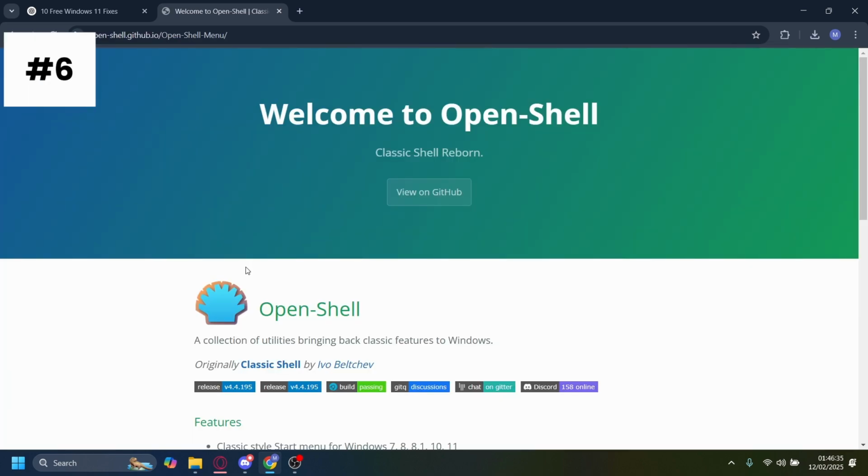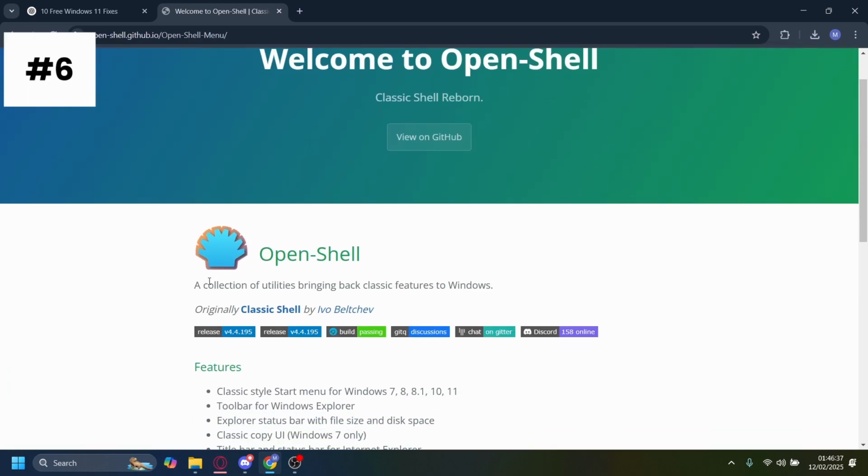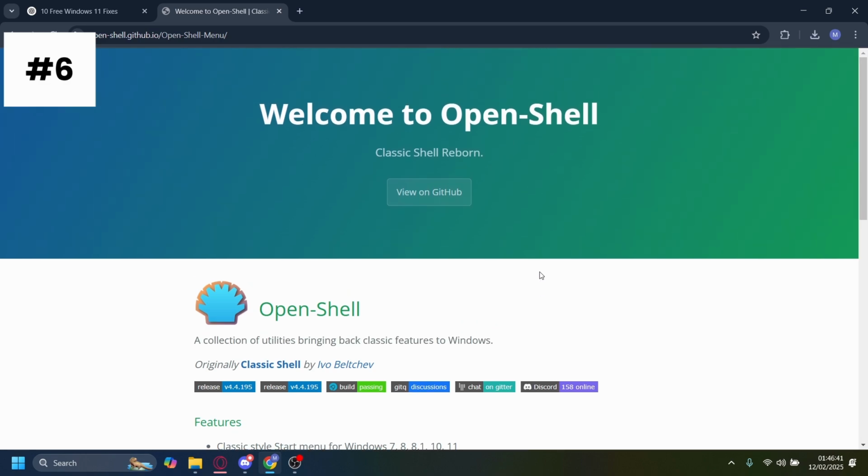The next one is going to be called OpenShell. Now, OpenShell is a collection of utilities bringing back classic features to Windows. So if you're someone who was used to Windows 7 or Windows 10 and you feel pretty alienated in Windows 11, you can look to this software. Of course, it's free. It's open source as well, to bring back some of the features from Windows 7 or Windows 10 into Windows 11.